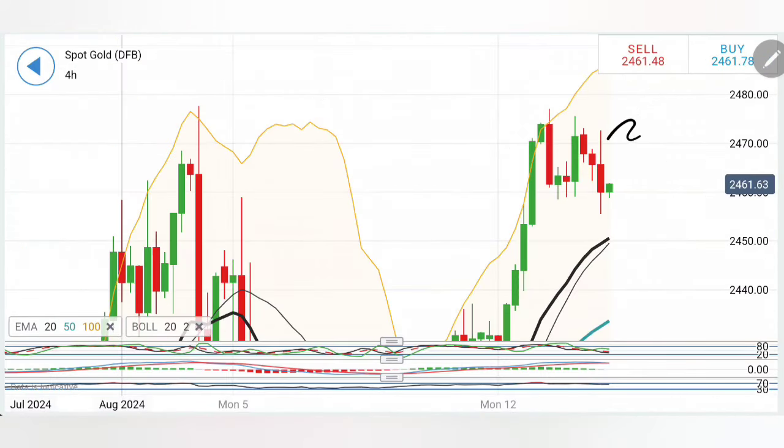Coming to 4-hour. On the 4-hour charts, the movement is more or less the same. The observation is also the same here. Only one thing here is that the 20-period moving average lies at 24.50, which should be an achievable level. And if it achieves 24.50, certainly we will see 24.45, 24.44, and in fact 24.40 levels as well. So this is something we have to watch out for.